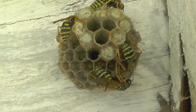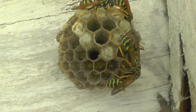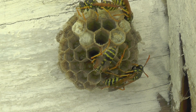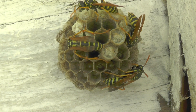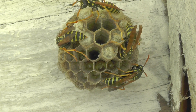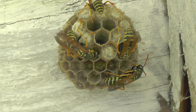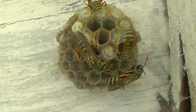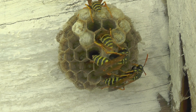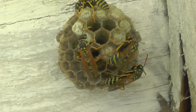And as you may know if you've watched the other parts of the series, whenever the larvae are fed by the adults, they also produce a clear carbohydrate fluid, a sugary fluid of their own, that they then allow the adults to feed on. So it's a two-way exchange of food. The adults bring them protein, and they produce carbohydrates for the adults. So the adults will drink the fluid that the larvae produce.